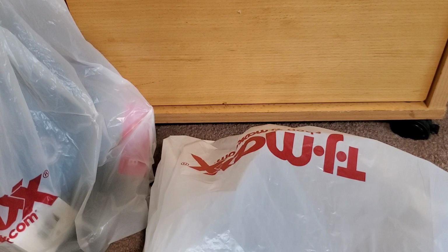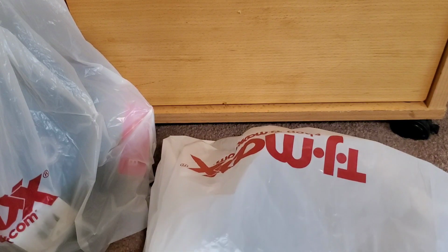Like, for example, they can't sell their sunscreen or sunblock here in the US because the filters aren't approved. What am I going for? Yeah, I really like this toner.